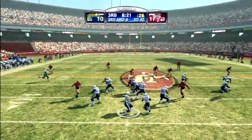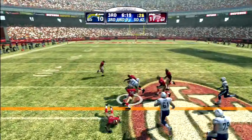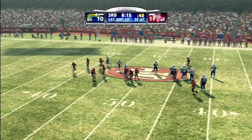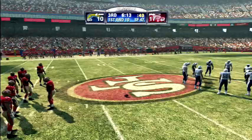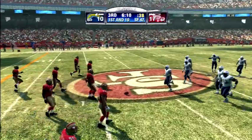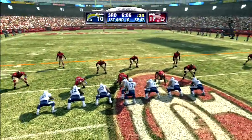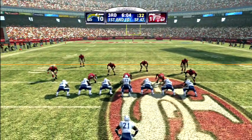He drops back, rifles it out there. He's brought down at the 47-yard line. Excellent pass by the quarterback on that play. I'm really enjoying watching the timing between this receiver and the quarterback. We're seeing a well-schooled offense now going to work.